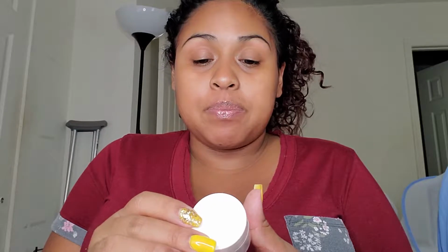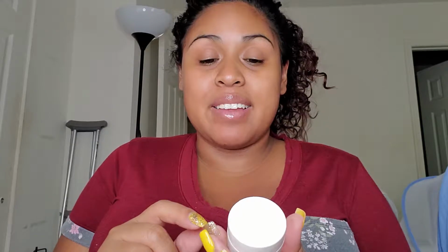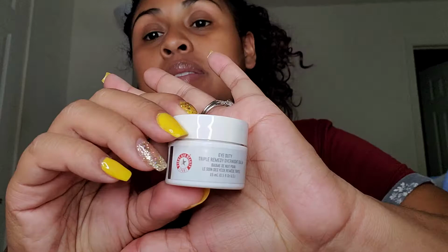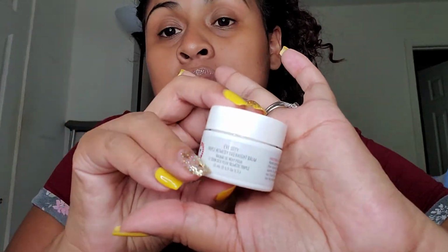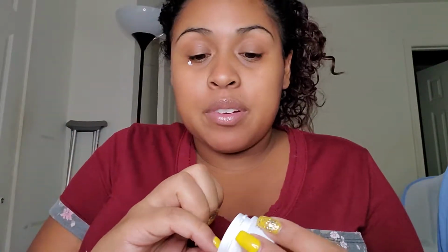I'm also going to put eye cream on. The one that is my absolute favorite right now is the First Aid Beauty Eye Duty Triple Remedy Overnight Balm. It just looks like this. You can't really see the wording, but it looks like this. I love this stuff so much, and I know it says it's an overnight balm, but this stuff is so hydrating.